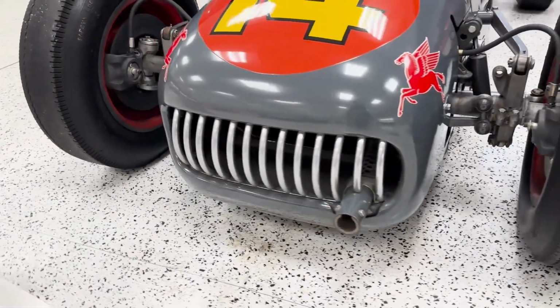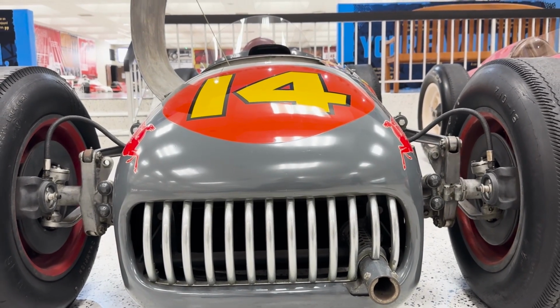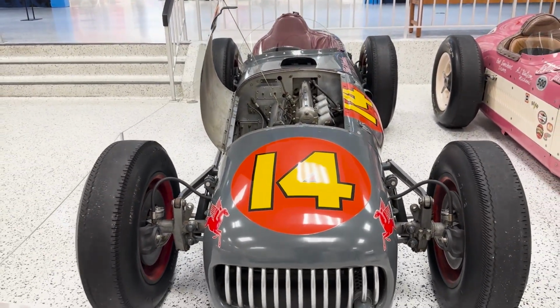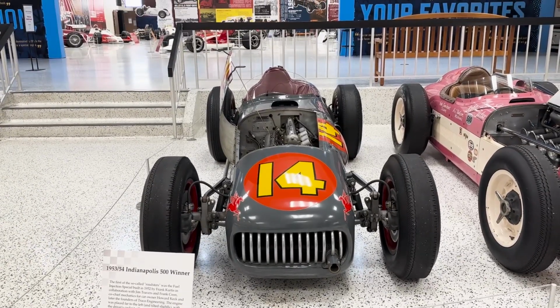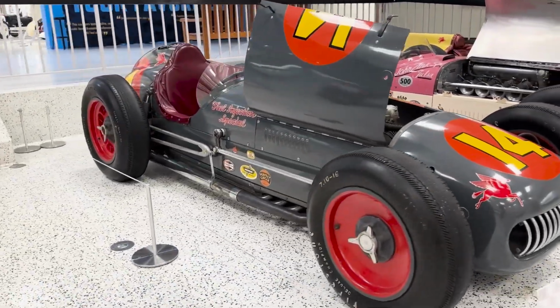1953 and '54, Bill Vukovich, and to me, Bill Vukovich, I don't think people talk about him enough because I think he is probably, if not the greatest, top five all time at the Indianapolis 500. I mean, he could have won every single race he entered here, and you cannot say that about hardly any drivers. Just the dominance that he had, and to echo a lot of your points there, he had a great car in '52, obviously '53, '54 would win with this Roadster, another Frank Kurtis built car, and really bringing the Roadster style car.